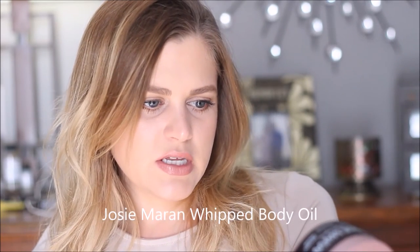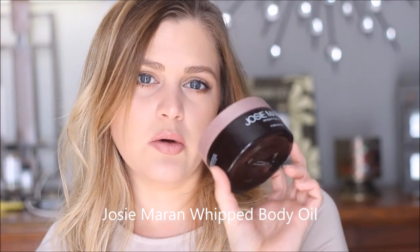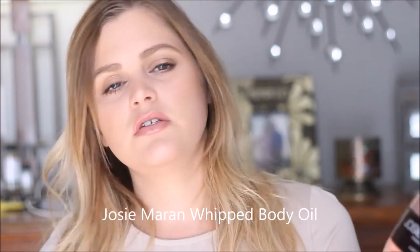This stuff has dog hair all over it. This is my Josie Maran Whipped Argan Oil Body Butter, and this is in the scent Cucumber Aloe. Love this stuff. Have not purchased this full size yet. Repurchased it, but I do have, just a few weeks ago, I got a smaller size of this, because at the time I just didn't want to spend the money on this, but I did want to get it again because I absolutely love this stuff. It is so fabulous for your legs.